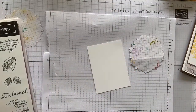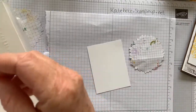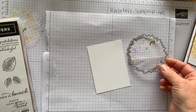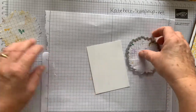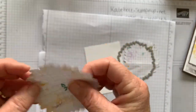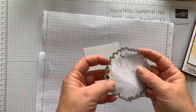So I want a mask for it. And to create a mask for it, I've taken the die that matches the stamp, this big one, and I've cut out a piece of scrap paper, just like that. Okay. And the reason I've used this really thin paper is I want a really thin layer for when I do my stamping. And I'll show you why that is in a minute as well. So I've just used that die.